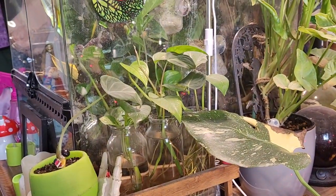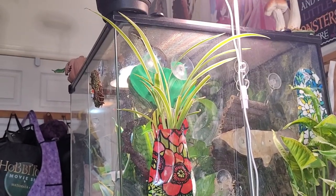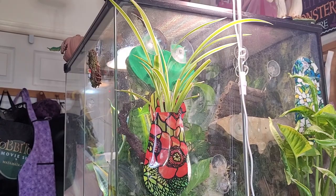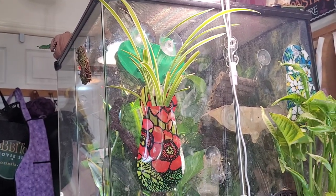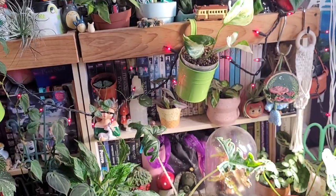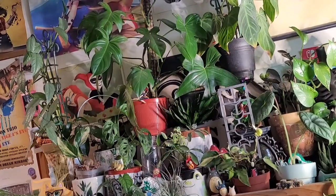So there's those, my propagations, and then up here in this little basket is just spider plant babies. My plan is to just leave them in there forever. They were in Leca before, but Leca became more work than it was worth. So they're just staying in water forever now. I tried to speed run a little bit through this because there's so many, and I kind of wish I would have taken more time, but it is what it is.